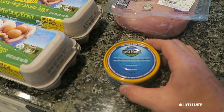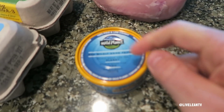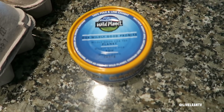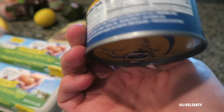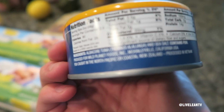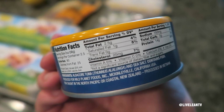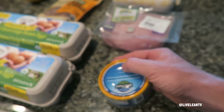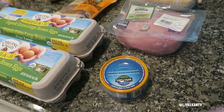So here we go, we got tuna. Now when we buy tuna from a can, we like to buy the best of the best. One of the brands that we like is Wild Planet. If you look at the ingredients like we always do when we buy things, albacore tuna and sea salt. There's no other preservatives in there. Albacore tuna is a good type of fish, and we don't eat tuna all that often, maybe like once a week. So that's the type we get right there.